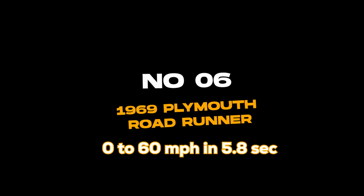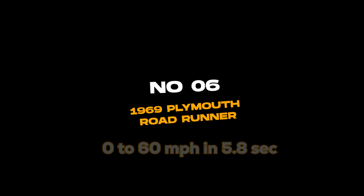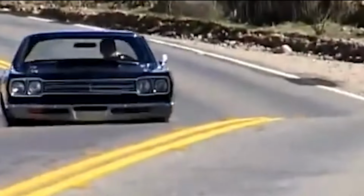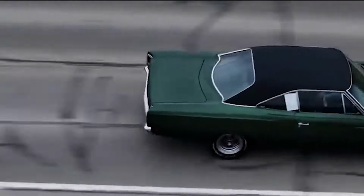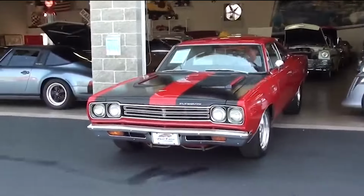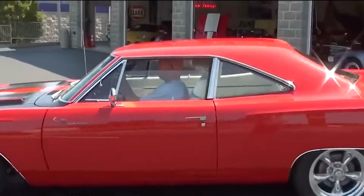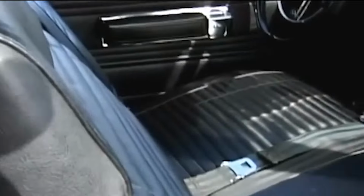Number 6. 1969 Plymouth Roadrunner. Unlike the luxurious Challenger, the Plymouth Roadrunner was designed to be a no-frills ride for those who prioritize speed over comfort. Surprisingly, some early models didn't even have carpets and came with a bench front seat. Nobody won a street race because of fancy carpets, but plenty of folks won with their straightforward Roadrunners.